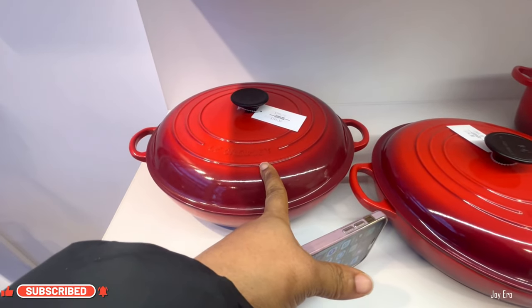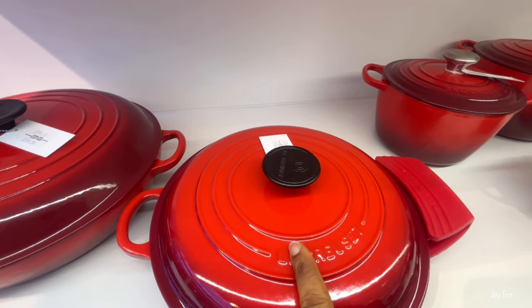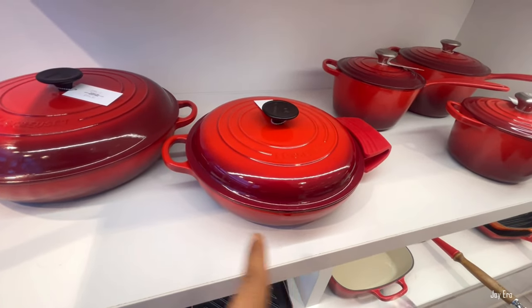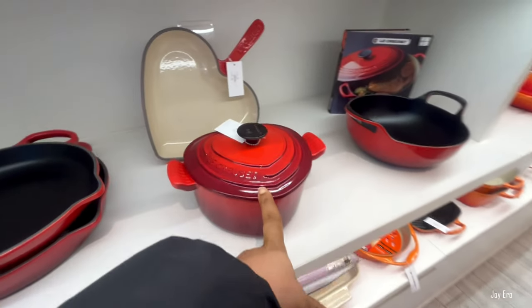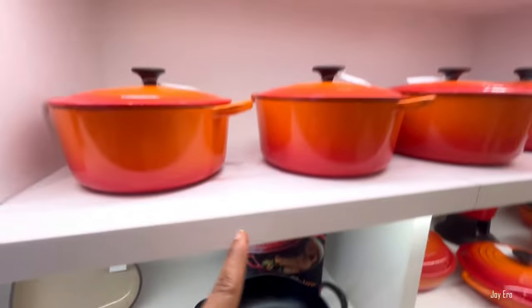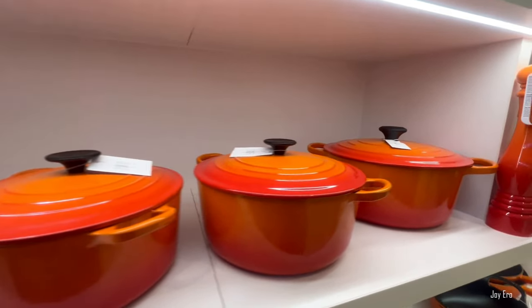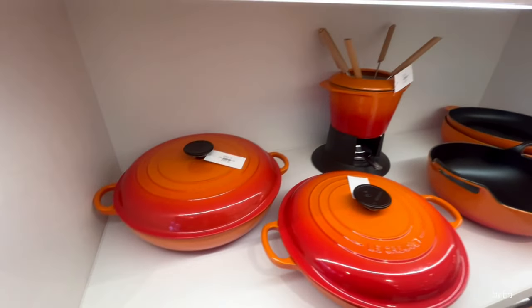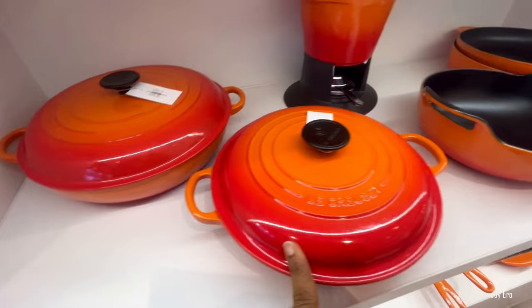They were super heavy. This is not the kind of pot that should fall on your child's leg. I repeat, this is not the kind of pot that should fall on your child's leg, because it's so heavy. It's a cast iron pot, and I love the colors. They had different colors. This is me just showing you around the different colors. And each set is the same, just a color difference.